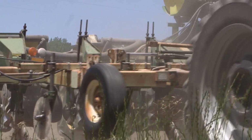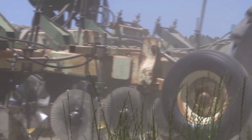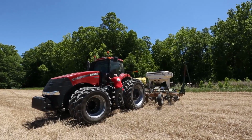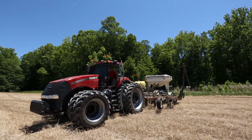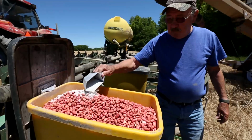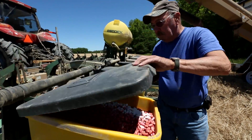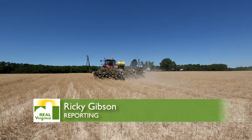Southampton County lost a lot of acres since 2002, and we used to be the top in the state. Our land is perfect for peanuts in this county, so I'm glad to see them coming back. In 2016, growers earned a little more than $15 million raising peanuts. But growers like Cross are hoping renewed interest in Virginia-type peanuts means they're on the comeback trail, as long as the weather cooperates. In Southampton County, Virginia, I'm Ricky Gibson reporting.